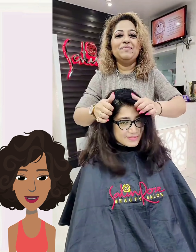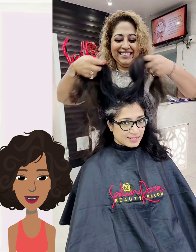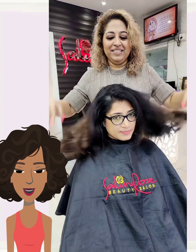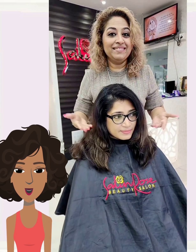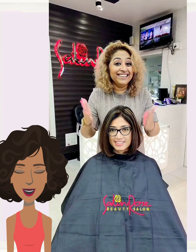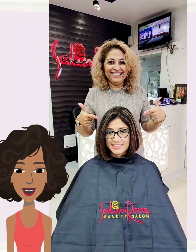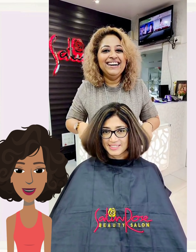Next up, we see someone with hair just around their shoulders, a little bit longer than shoulder length. She has decided to switch things up with this chic bob style. Now she's got a nice chunky highlighted look here.